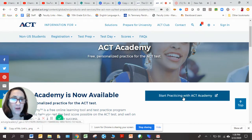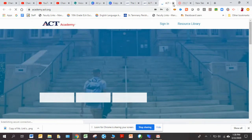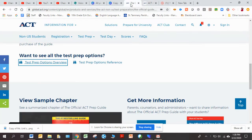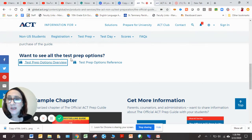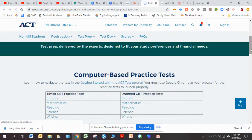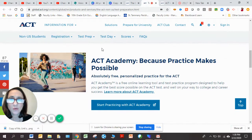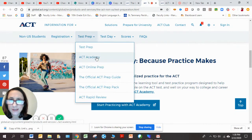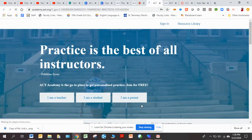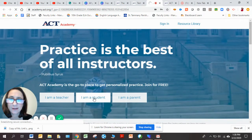So first of all, let me go back a minute actually. How do we find the ACT Academy? You can go to act.org, click on test prep options and scroll down and you will see ACT Academy, or you can go to test prep and you'll see ACT Academy. So we click start practicing. I'm going to click that I'm a student so you can see exactly what the students will see.